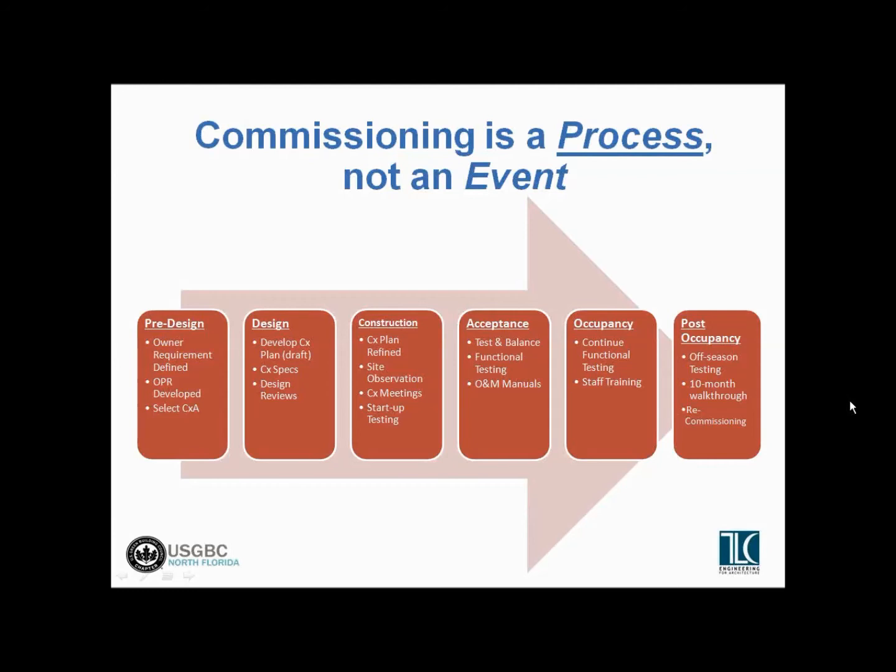If there is any functional testing that needs to be completed for whatever reason, because the system wasn't done or wasn't ready to be tested before occupancy, or off-season testing, if the building is completed, for instance, in the summer, then we'll want to come back in the winter and verify that the heating is working the way it's supposed to.